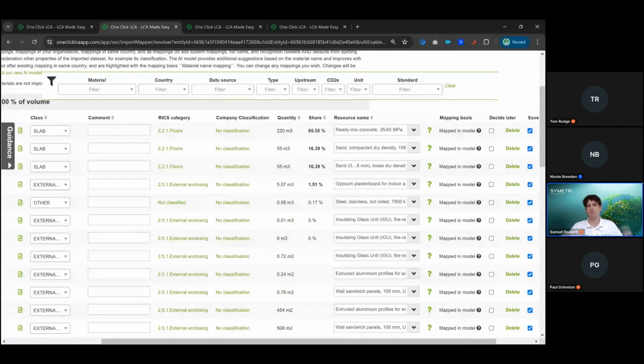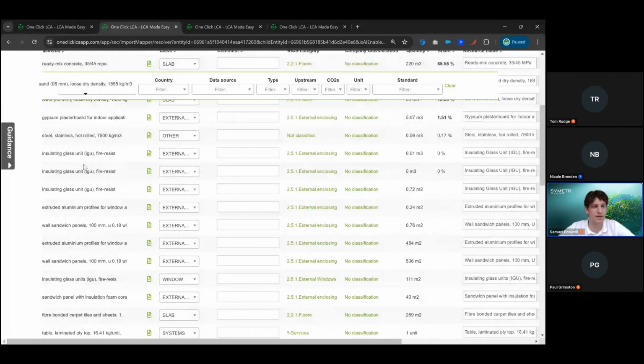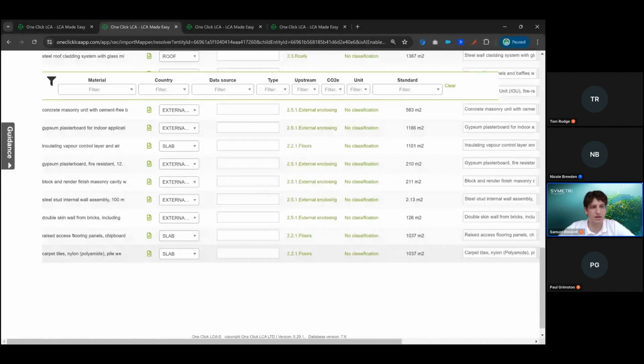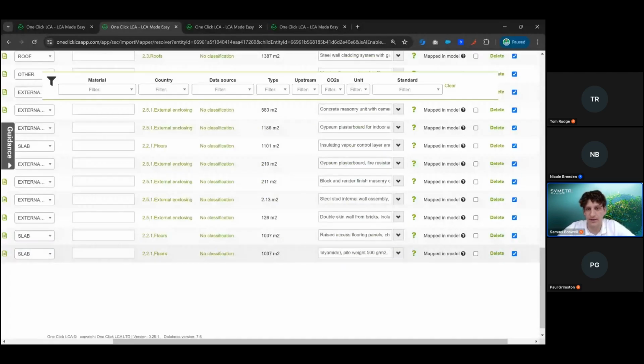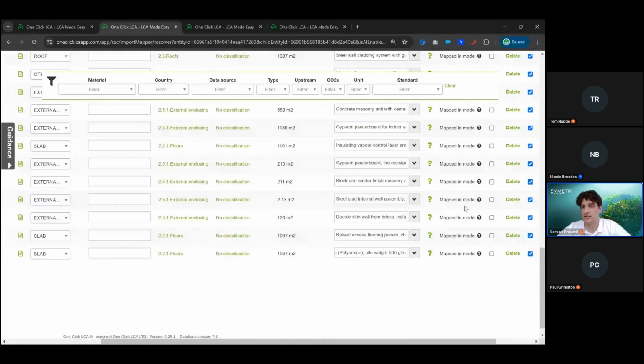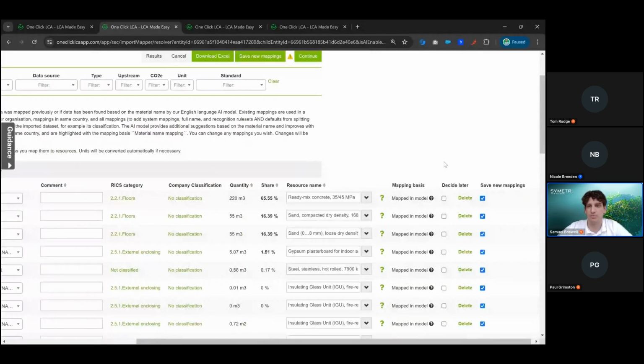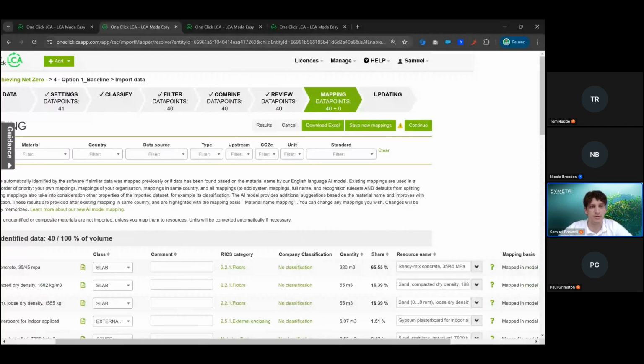So the way it's really working whenever you import something is you're taking the material name and you're mapping it to a one-click material, or a material from the one-click database. The strength of the Naviate plugin is that it's already using the one-click database. So there is really no mapping that's required. If you look at any of these things, so carpet tiles, nylon, polyamide, it's exactly the same material within here. So it already knows what material it should be importing, and everything here is correct. You can see that the mapping basis is telling us that it's mapped in model. And once you've done that, you simply click continue, and that will then bring you onto the results page.